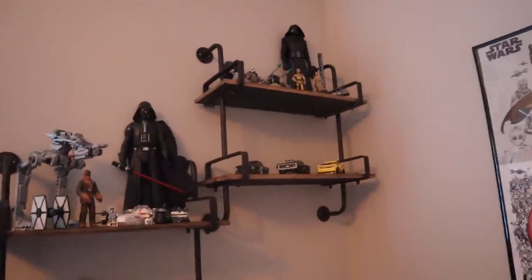And I have my wall of things. Stuff. Darth Vader. I am your father. Actually, I'm his mother. Wow, Mom. All right, so we got his end table and his desk at Target, and I love it.